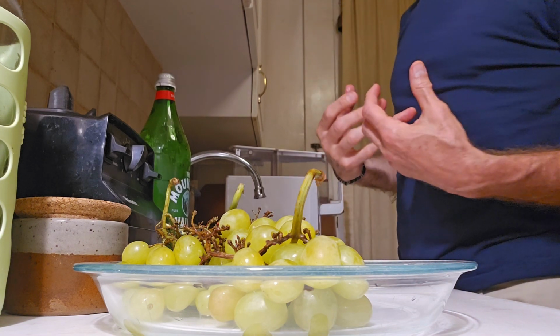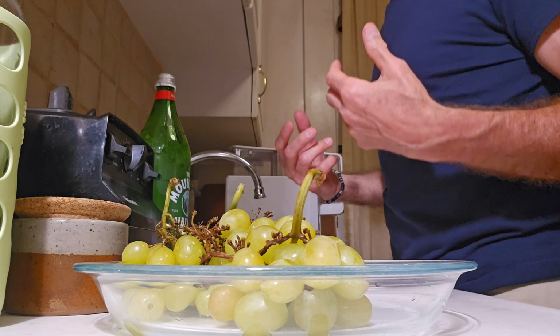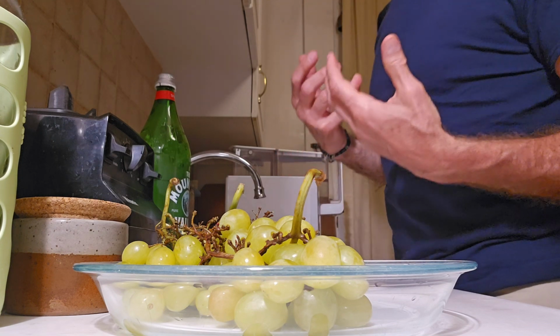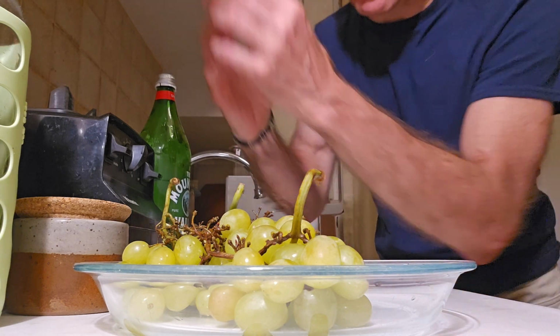Grapes flush mucus from the body. So it clears the respiratory passages from the opening of your nose down to the bottom of your lungs.